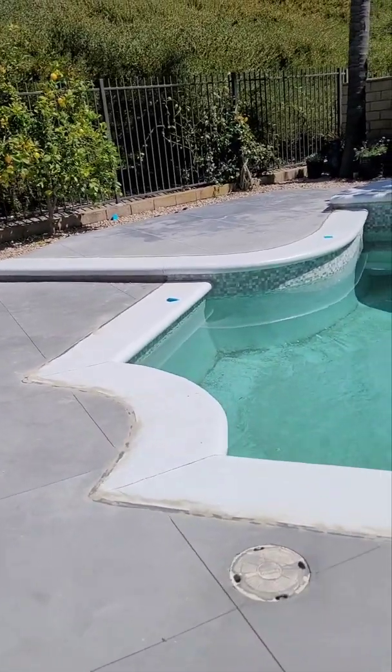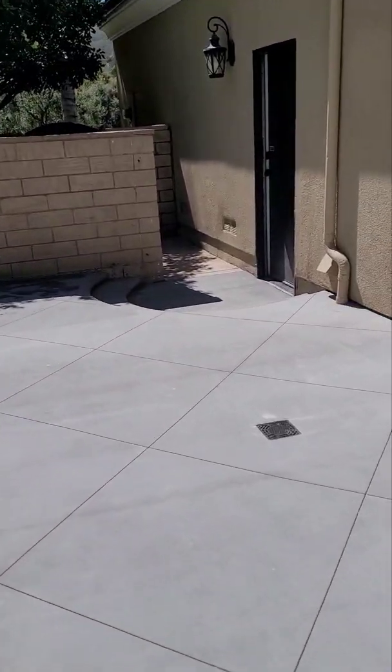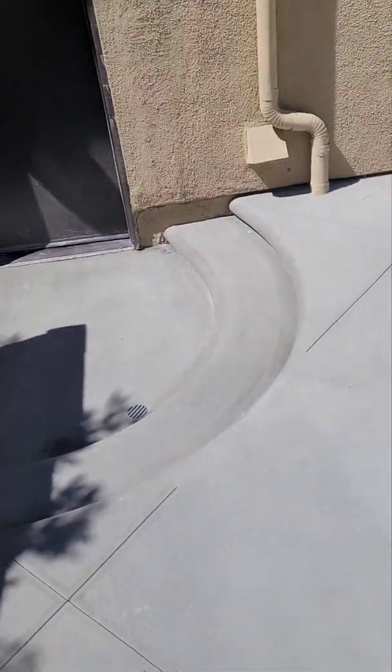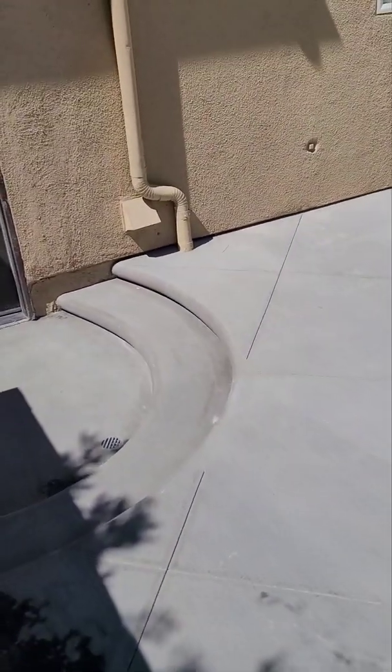I wanted to show you one last thing, kind of cool. We knocked down the back side access wall to the backyard. I had the guys pour in a 2-inch bullnose step so that it gave nice open clarity to the backyard. So let's turn around this way and I'll show you.